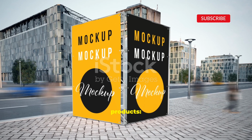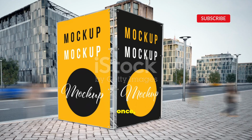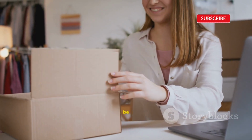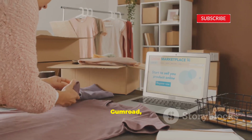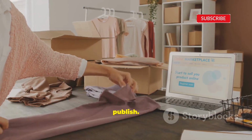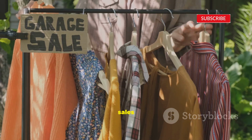Chapter 7. Sell digital products: ebooks, templates, presets, planners. Create once, sell forever. No shipping, no inventory. Delivery can be automated. List on Gumroad, Sellfy, or Etsy. Upload, price it, publish. 10 high-quality templates for $25, 20 sales equals $500.